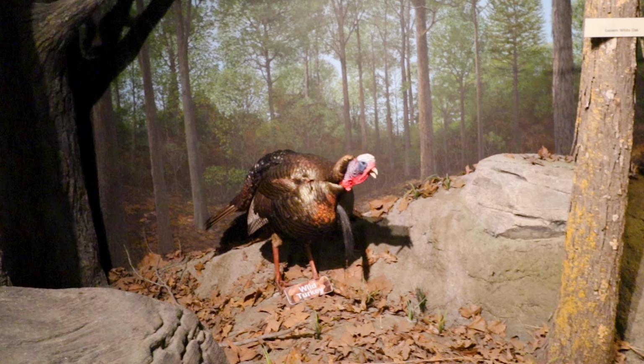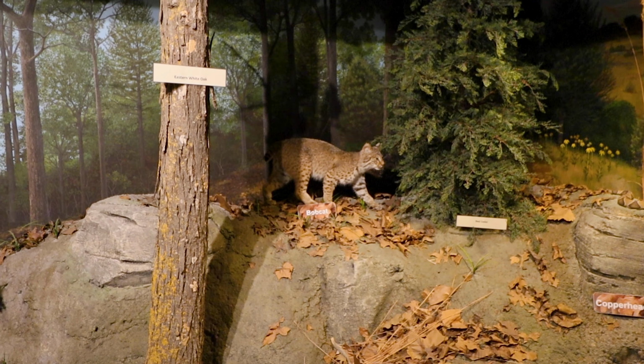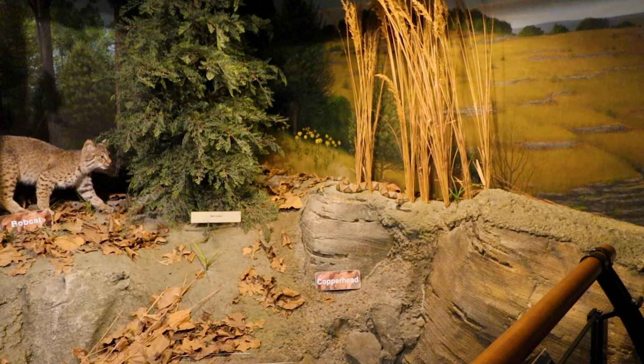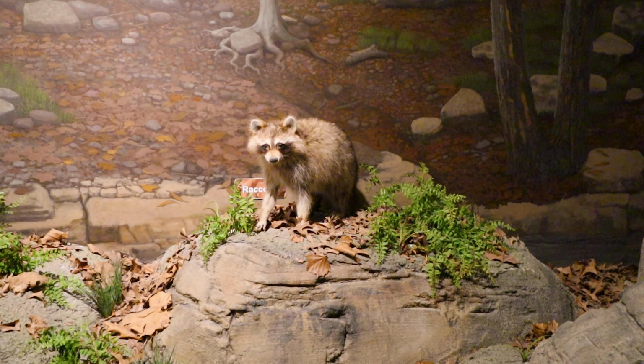That's in my yard. You have bobcats in your yard? No, I have copperheads in my yard. No, I have turkeys in my yard. Turkey in your yard. And I had a raccoon in my yard. You like to eat your bird food.